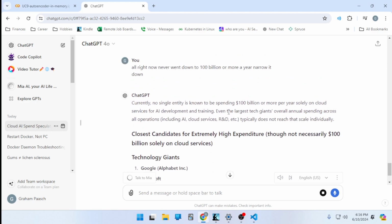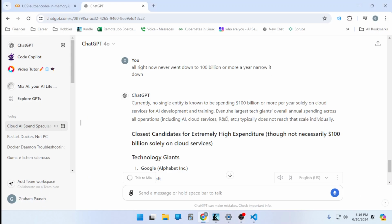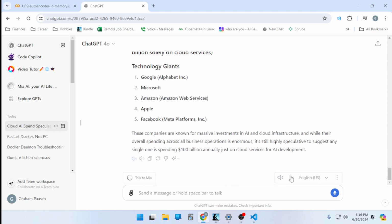Currently, no single entity is known to be spending $100 billion or more per year solely on cloud services for AI development and training. Even the largest tech giants' overall annual spending across all operations, including AI, cloud services, R&D, etc., typically does not reach that scale individually. They have their own stuff.